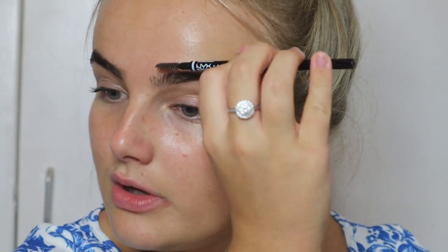I'm going to zoom in for doing my brows just so you can actually see what I'm doing. Okay, so I'm going in with the NYX micro brow pencil, and it's in the shade Espresso.